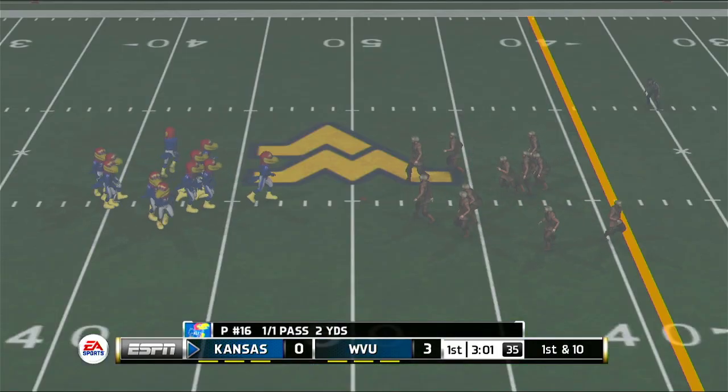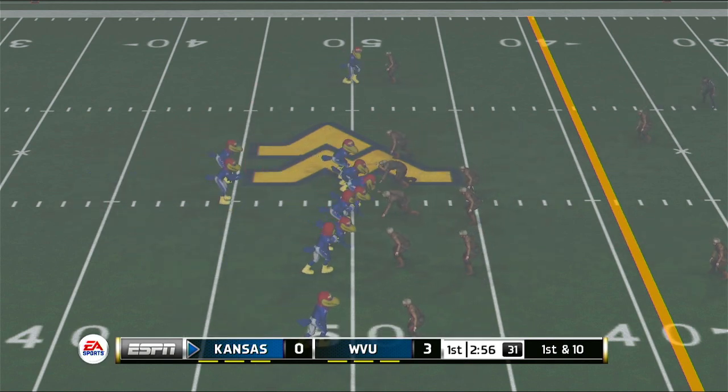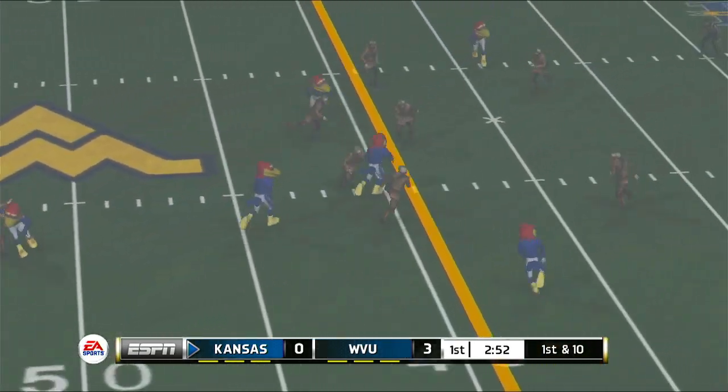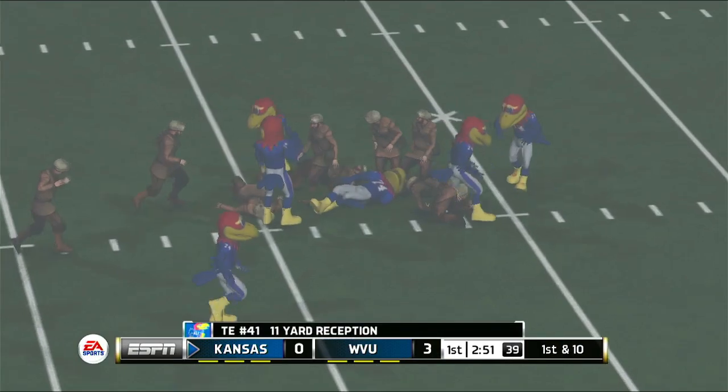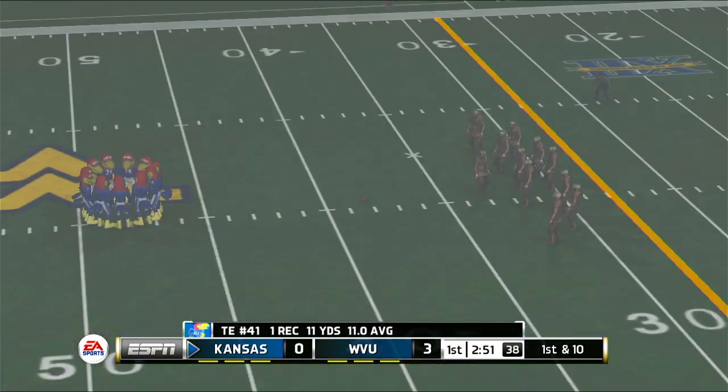From midfield, first down. He's taken down to the 38-yard line. Gaining 12 yards. First down.